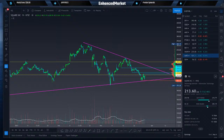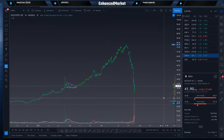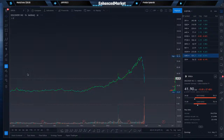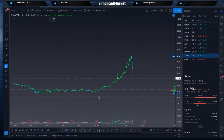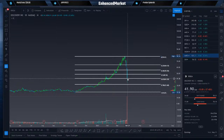All right, let's see what we got next. Discovery. So this really took a turn for the worst. But let's see. I'm gonna go on the daily. I'm gonna do the fibs, right? Do the fib test. We have an easily identifiable swing low, swing high. So, I mean, look where it closed. Right on that 618 level. Major point.